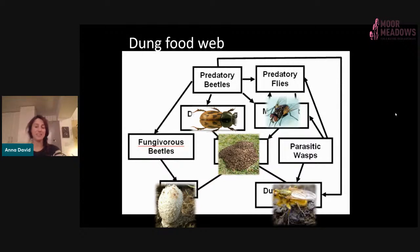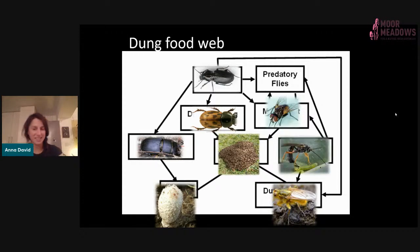Dung feeding flies, so the yellow dung fly, quite famous. The adults don't actually really eat the dung, they more use it as a location for mating, and then they lay the eggs into the dung, and then the larvae will be eating the dung. And then the predatory beetles, so they will be predating on other larvae and different smaller insects that are also living within the dung. Fungivorous beetles, so yeah, we're building up here, parasitic wasps and predatory flies as well.